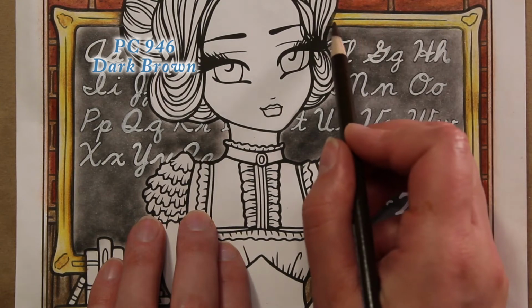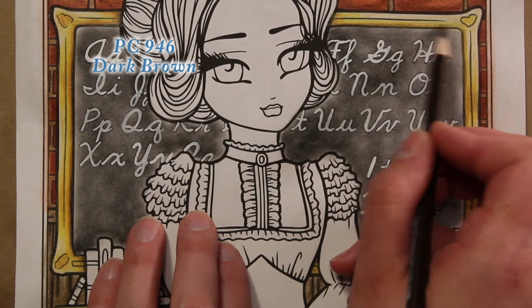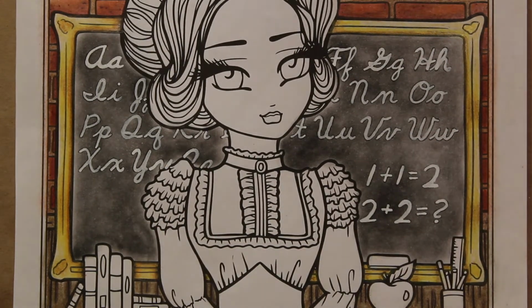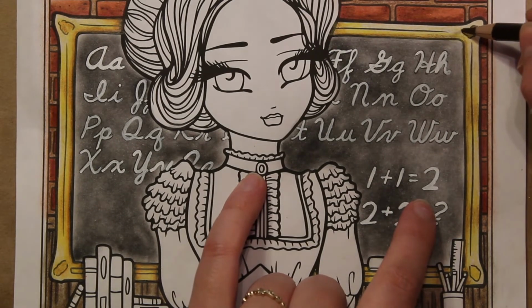A lot of times I spend a lot of time on the subject, the person, skin and hair, and today we're just worrying about the background, everything else that's in the picture, giving it some love and attention. We'll worry about her another day.